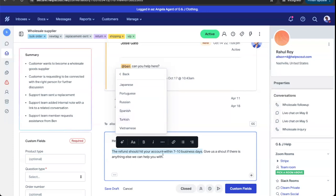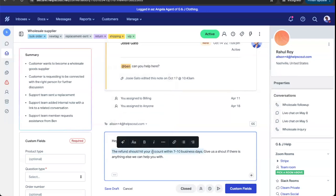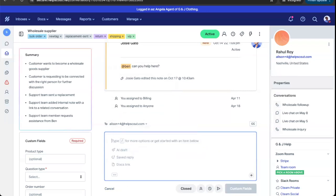So again, anytime you're writing an email, you can highlight that text and that option will be available to you there. And the last AI addition we have right now is what we call drafts. So with one click of a button, you can use AI to generate a draft email reply to the question that you need answers to. And drafts will use all of your previous replies and articles from your knowledge base to craft a reply using those data sources.